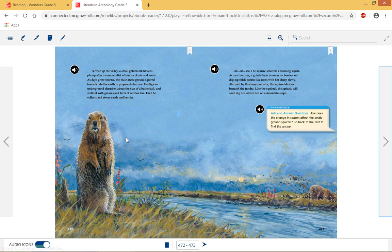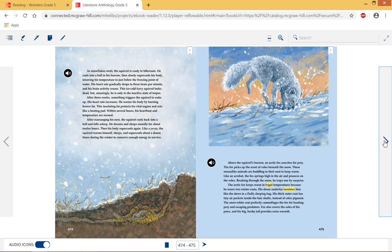Then we had things like this little Arctic ground squirrel, and he makes tunnels and digs through there and continues to store up stuff. Then we have the bear. You can see him over here. He eats berries and digs up roots and things like that to help him before he hibernates. And then we have other animals they talk about.